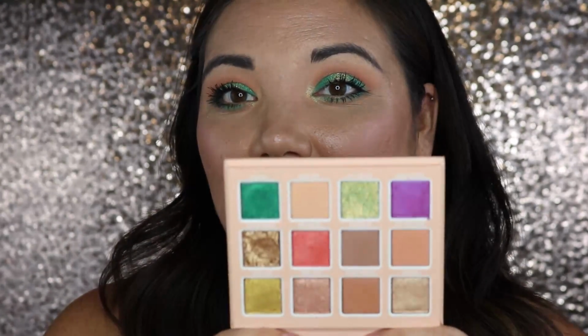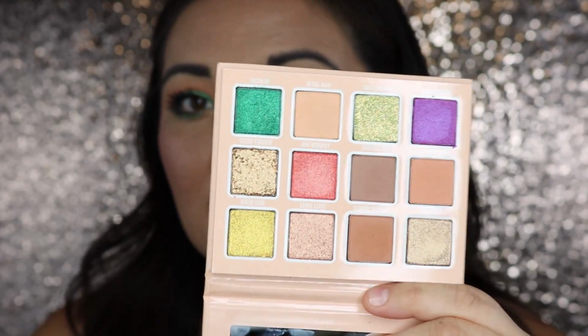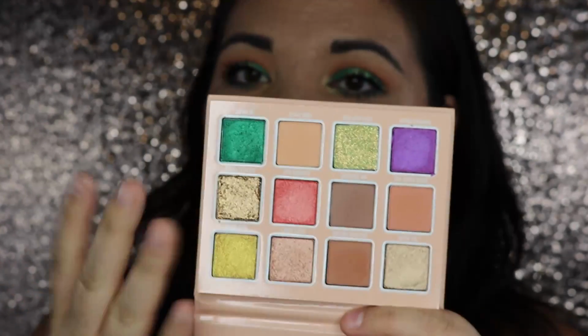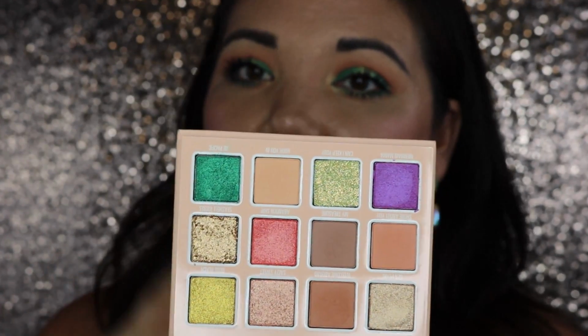Maybe it's because the quality has changed, I'm not too sure. But in my very humble opinion, it is so small, which is good for travel, but it would have been nicer to feel like you were getting $42 worth of product. It does come with a mirror, which you guys know I have to have, and here are the beautiful shades. I know not everyone is a huge fan of these colors, but these are colors that I would use on the daily, plus a few pops of color, plus a pressed glitter. Is this the first pressed glitter Kylie has ever done? I'm really not sure, so let me know down below in the comments.